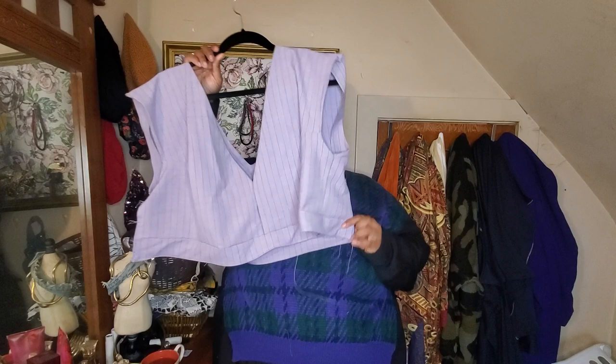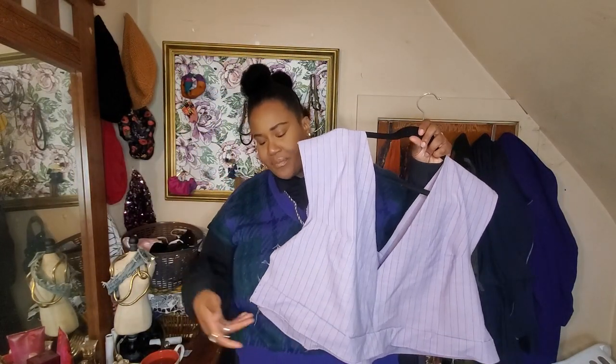So cute. We have this cute little blazer vest in this V-neck style. There are some fit issues. I attempted to have the hook and eye closure on the side with some buttons going down. But by the end of me wearing this to church, they were popping off. They were like, girl, you struggled.